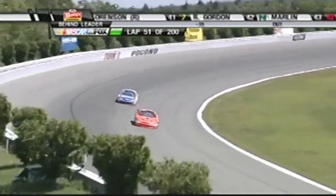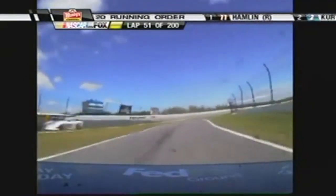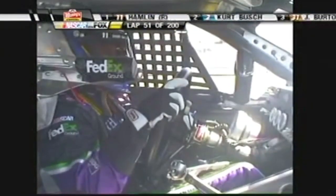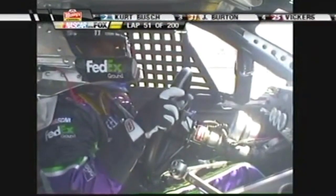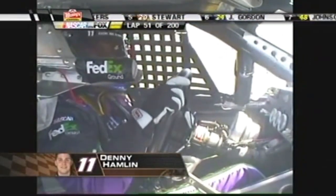Look how hard Brian Vickers is trying to run down and pass Jeff Burton. He just slid the car. Oh, heck, the leader! The leader's in trouble. Hamlin crashes. Sounds like a tire. I was going to say, it sounds like a tire. Caution is out. Oh, you can hear the tire flapping around. Must be a left rear. It's a rear tire. Left rear.